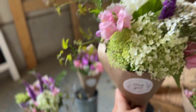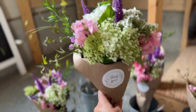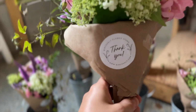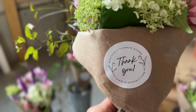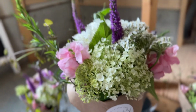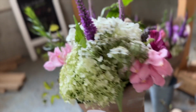So I'm getting there. These are just, I'll say, garden posies or little mini garden bouquets. And I have my own little stickers there. Birch Salt flower stand. There's my blog website, birchsalt.com. Anywho, I just love how it came out.